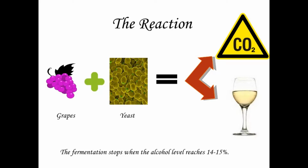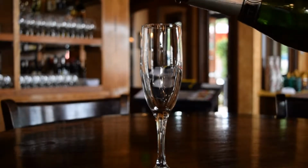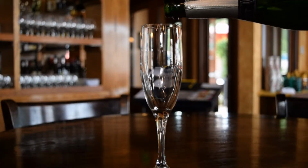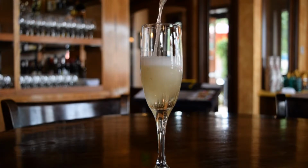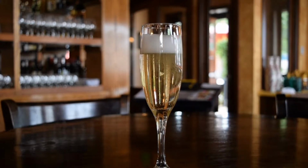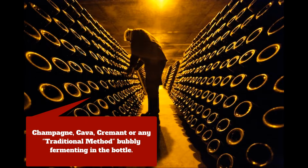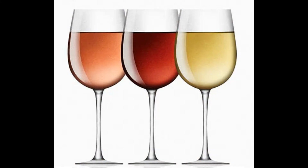Now, obviously, there are different styles of wine. We have red wines, we have rosé wines, we have white wines, and we have sparkling wines. The sparkling wine is simply wine, for the most part, where the CO2 that's given off during fermentation is trapped within the bottle, and that's how the wine gets carbonated. You can also, like Coca-Cola, inject the CO2 under pressure, but primarily for quality wines, that's how sparkling wine is made.